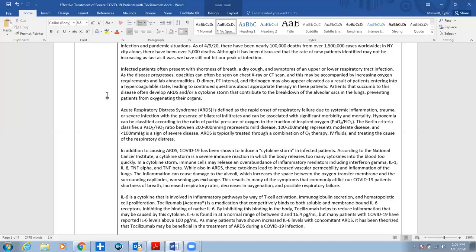In a cytokine storm, the immune cells are going to release a lot of different inflammatory mediators. This may include interferon gamma, IL-1, IL-6, TNF-alpha, TNF-beta. And so there's really a lot of cytokines that can go into the cytokine storm.